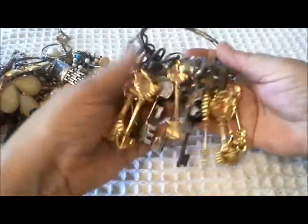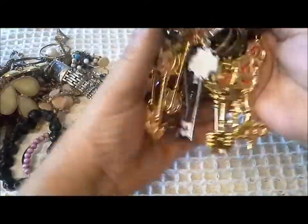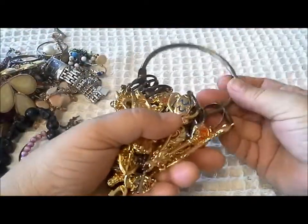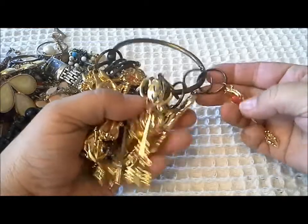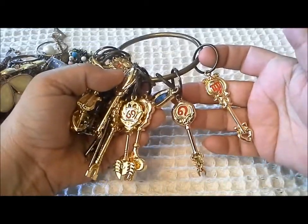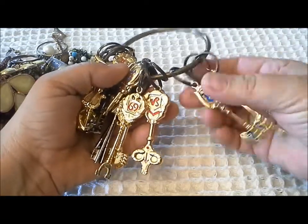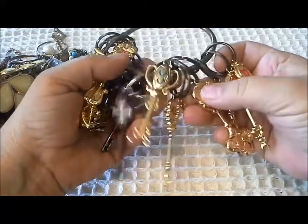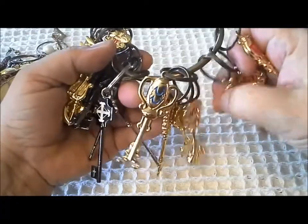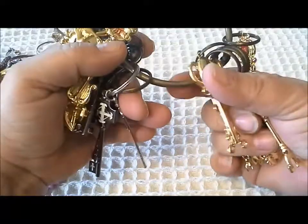So the first item on the top of the jar was this huge brass-colored ring that comes apart, I haven't tried taking it apart, full of these pseudo keys. And looking at the symbols on the keys, I think these might be astrology symbols. Let's see, there's 1, 2, 3, 4, 5. These are heavy, like a real key. 6, 7.